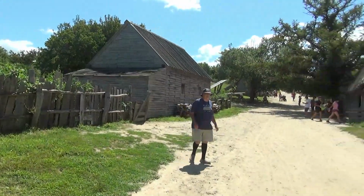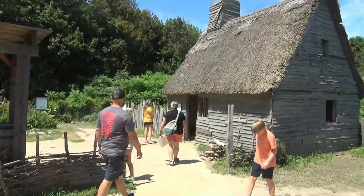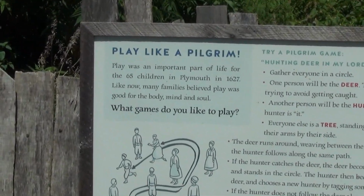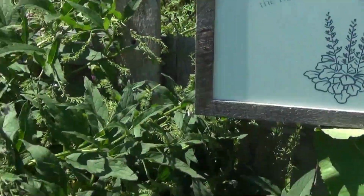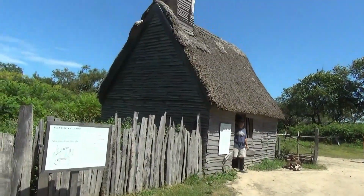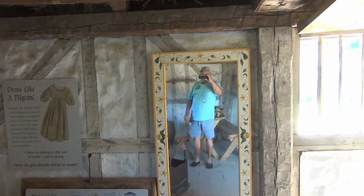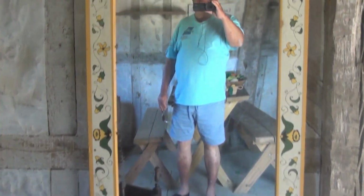So there's 12 homes on the row here, and each one is a little different. Different types of roofs mainly. So after 7 years here, they had 65 children. This tells about the gardens. This house has got from the 1620s a mirror. An almost full-length mirror. How about that?